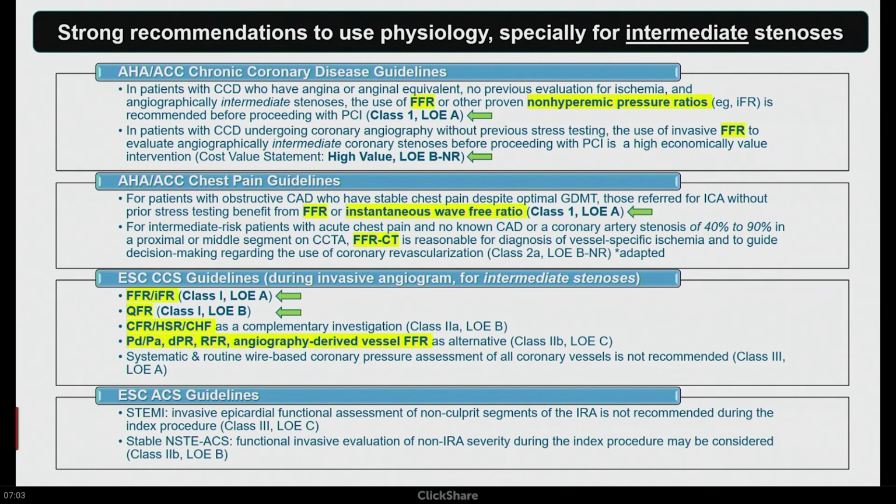I won't go over this whole table because this is the summary of all the major international guidelines, ACC, AHA, and ESC. But in general, the message, highlighted in yellow and with some green arrows here, is that there's a very high level of data and recommendations that one should use coronary physiology, particularly FFR or non-hyperemic pressure ratios, particularly in intermediate stenosis, to answer the question as to whether these are patients that could potentially benefit from revascularization or are better managed conservatively.